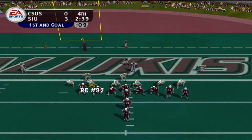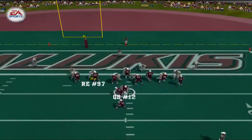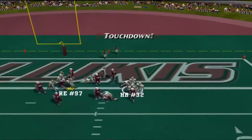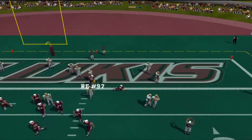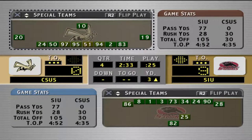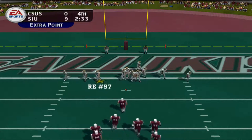Southern Illinois will line up in a jumbo set here. Handoff up the middle. And they're in. Touchdown. Well, that's how you get it done when you're down by the goal line, Coach. When you're close like this, you tell your guys, get in there, push, shove, and block. Just get the ball in the end zone.